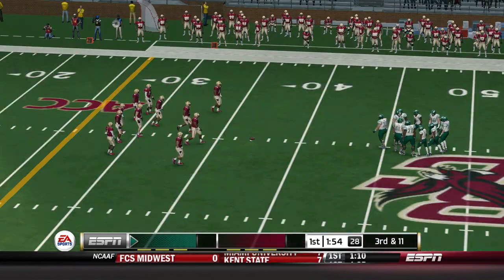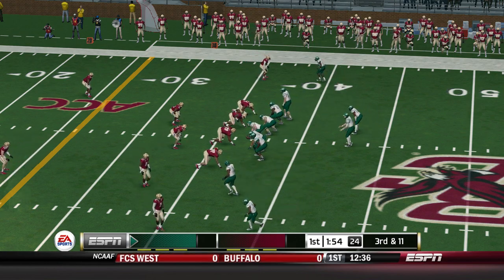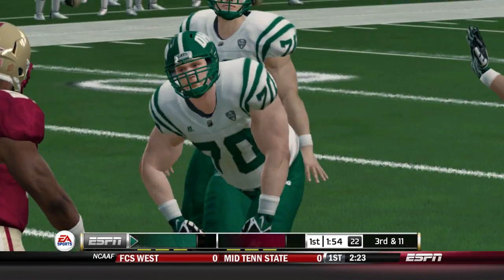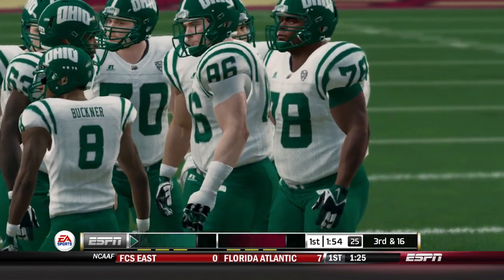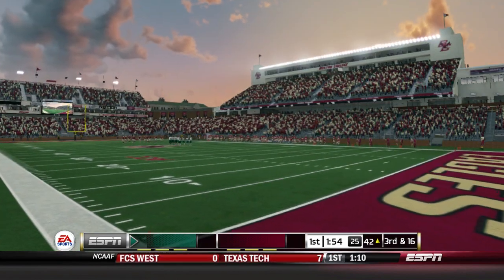And once again, they'll come to the line trying to convert on third down. A little bit of happy feet down there on the field. Let's get the call. False start. Offense. They'll give this one another try after the flag. And on third down, too. Still third down. That's when you don't want those kind of things to happen.